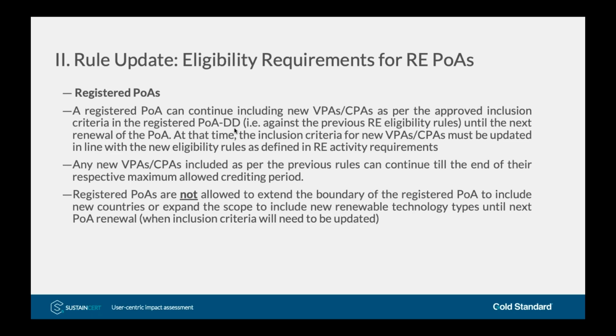Just as you would expect, VPAs that are included can continue crediting as per normal. It's an eligibility rule, not a rule that comes into play halfway through the crediting period. Just to note that registered POAs are not allowed to extend the boundary of the registered POA to include new countries or new renewable technology types. It's pretty obvious why, to avoid POAs wriggling around the rules by including new countries that may fall under this rule. So that's not allowed, so keep an eye out for that one.